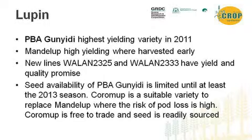Lupins, some good promise in the breeding areas with lupins. PBA Garniti was released in 2011 and shows very, very good yields in the 2011 data. 2325 and 2333 also show very, very good yield and quality promise, and we'll see that in the table in a moment. But the promise from the lupin breeding program is that we have some improvement to be made, and that should generate some interest.